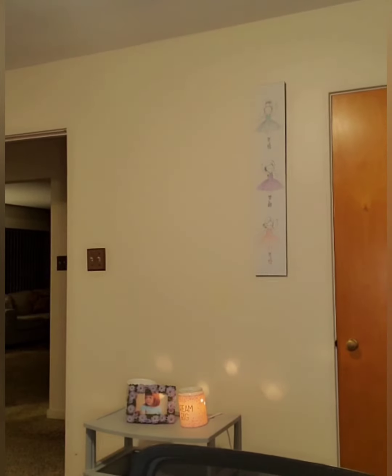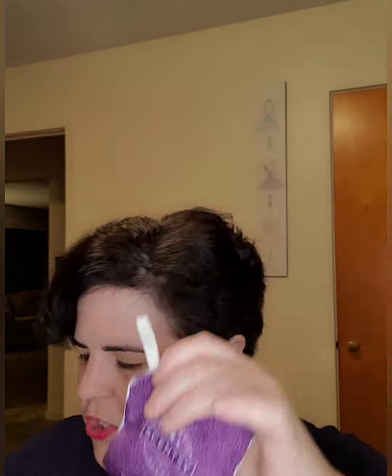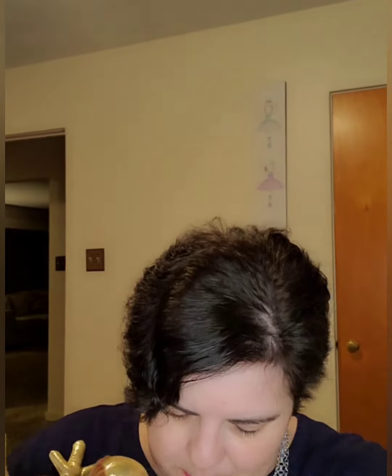Oh my gosh, I can smell it already. This is my very first scent pack as well. Oh my gosh, so good. It's very fragrant. So in here, I believe is going to be something similar to what's in our pods, I would assume. I could be wrong, but it is a scented pack that you're going to go ahead and put in your buddy. So I'm going to go ahead and put her in so the fragrance can start coming, and it's just going to be an enjoyable experience.